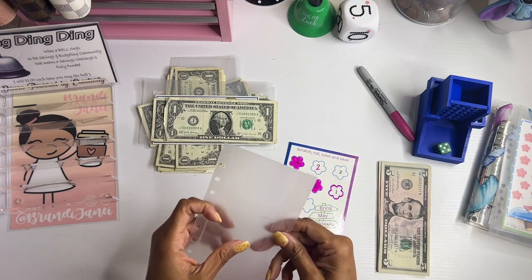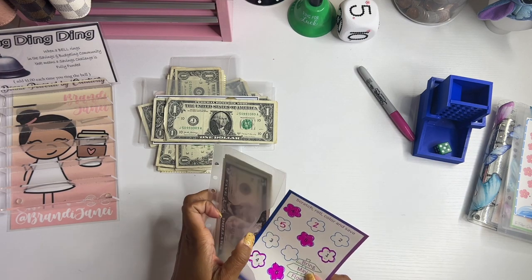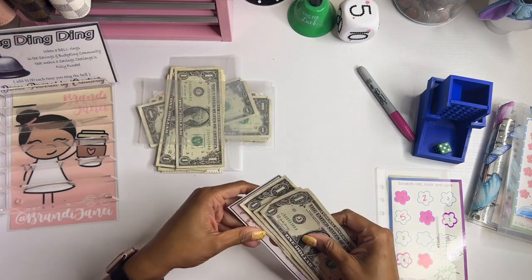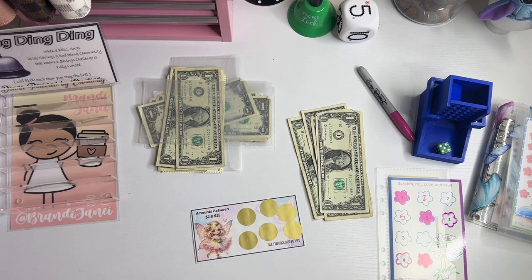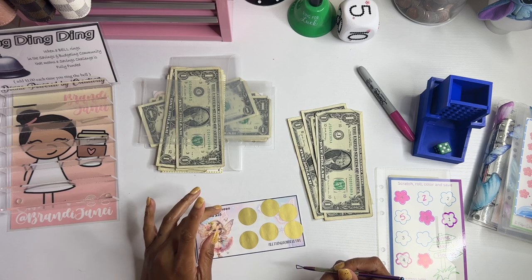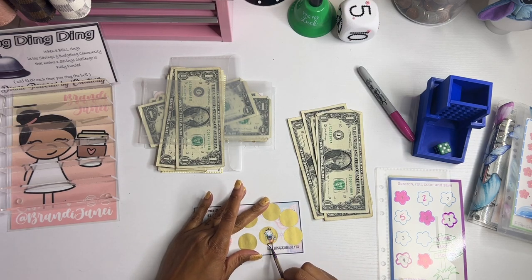Wow. This is from Love Always Sunny. I don't know if I mentioned that or not. But she sent these to me with some happy mail. Okay. And then here. Oh, well. This is why I don't put scratch offs in here, because you just never know. So I did all of that and I still might have. Oh, well. I don't put scratch offs in here though.